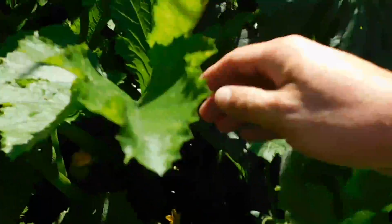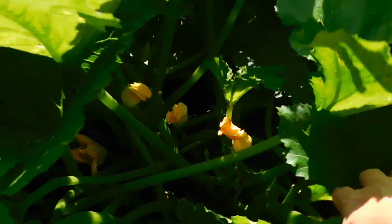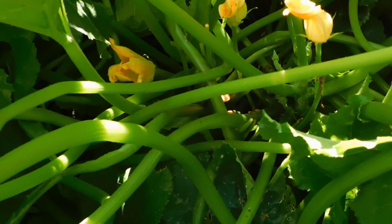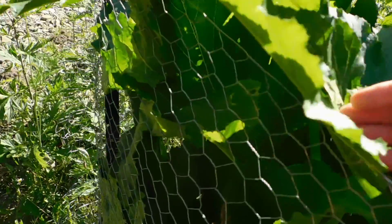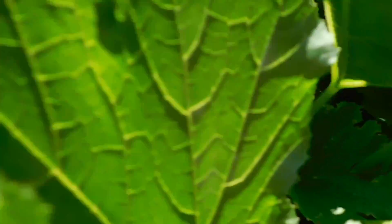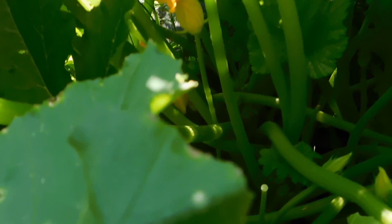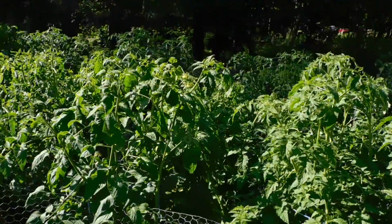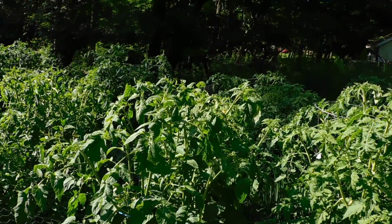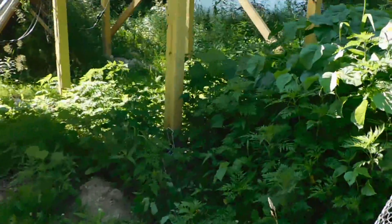Now the zucchini, let me see what I can show you. We got a lot of blossoms still going with the zucchini, but if you look in here, there's a small one there. Let me go over here. I mean, this is just crazy how this has grown up. We got a lot of zucchini down underneath, so you can't really see them that well. And the tomato plants are huge. They're really doing well, so we're going to go in here.